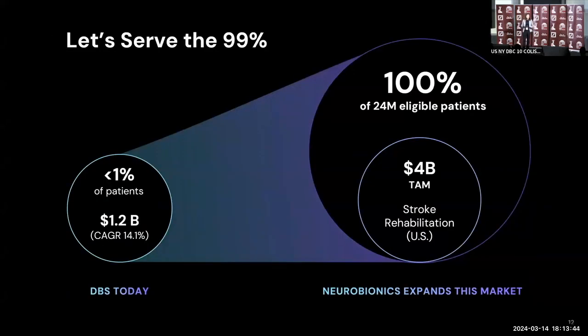So today, less than 1% of eligible patients get DBS therapy. And this already represents a $1.2 billion market with a 14% CAGR. With our technology, we're making DBS safer and simpler, serving the remaining 99% of patients and substantially expanding this market. Focusing on stroke rehabilitation as our first indication, this already represents a TAM of $4 billion.